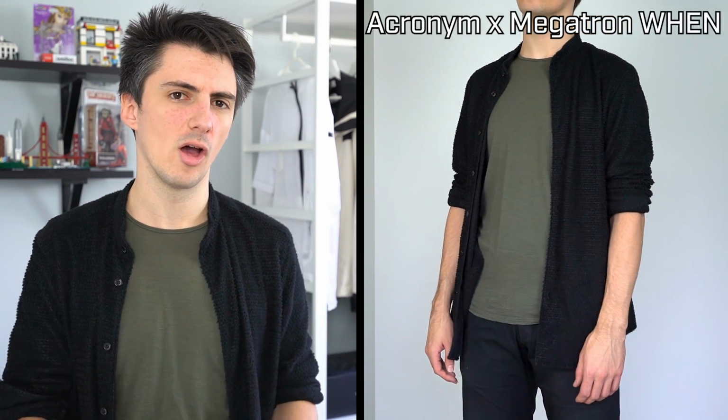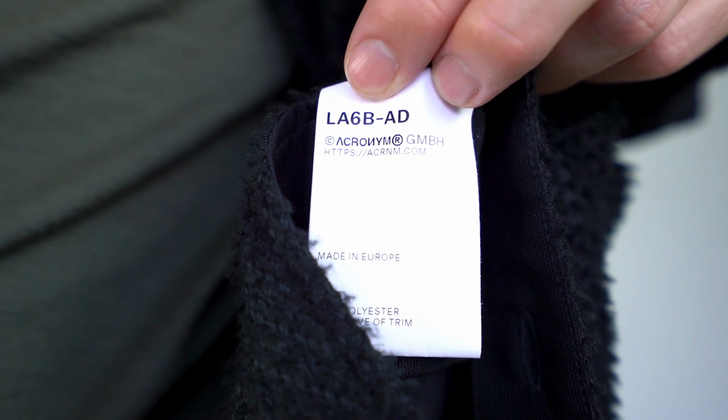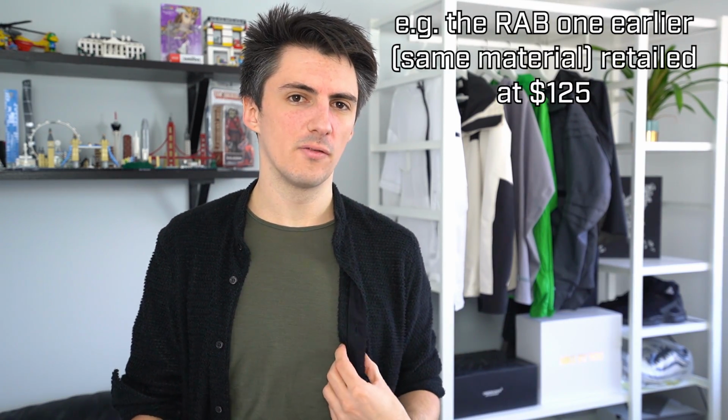So I think it's easy to dismiss the LA6B at first glance as a crazy expensive shirt with neither the wild techwear look that you might associate with Acronym, nor the features that will see this transform into something else at a moment's notice. And yes, we have to accept that £700 is a lot of money for a product of this type compared to that of other brands. You could get some kind of fleece mid-layer that would do the job of this much cheaper. But for Acronym, as an upper body piece of clothing, this is actually one of the cheaper items available.